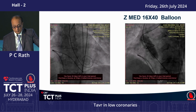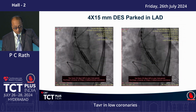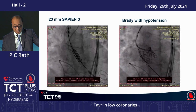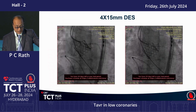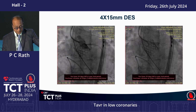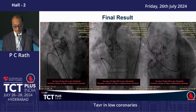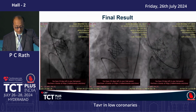We just dilated with the balloon to check. There is some slow flow in the left coronary during balloon dilatation. So we decided to park an LAD stent 4 into 15, and after that we stented. The patient had hypotension, bradycardia, and there is some slow flow in the left coronary system, so we decided to put the stent 4 into 15, and then after that the result was very good. And this was because of the low coronary, small SOV, narrow SOV, we decided to protect it and put the stent required.